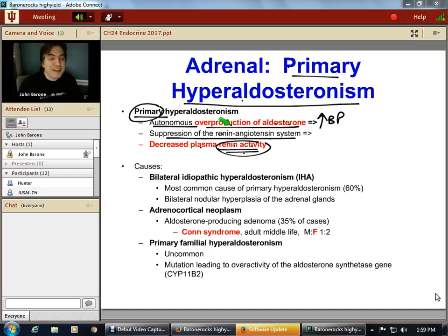Okay, now why would the gland do that? Well, number one, the most common cause is bilateral idiopathic hyperaldosteronism. It's the most common cause. 60% of all cases are due to this. What will you see? You'll see bilateral nodular hyperplasia. So it's like a hyperplasia of the adrenal. It just starts making too much aldosterone. But that's not sexy and testable for boards. It's the most common cause, but they want a tumor.